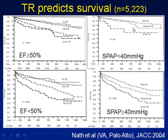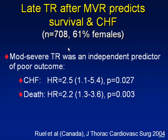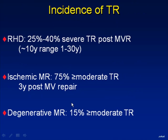This is data for over 5,000 patients referred for echocardiography in VA hospitals. And you can see that patients with TR have much worse prognosis than patients without TR, irrespective of left ventricular function or pulmonary artery pressure. Not only that, if you look at patients after mitral valve replacement, you can see that moderate or severe TR carries a grave prognosis, and the hazard ratio for heart failure and death is 2.5 or 2.2, and those patients don't do very well.